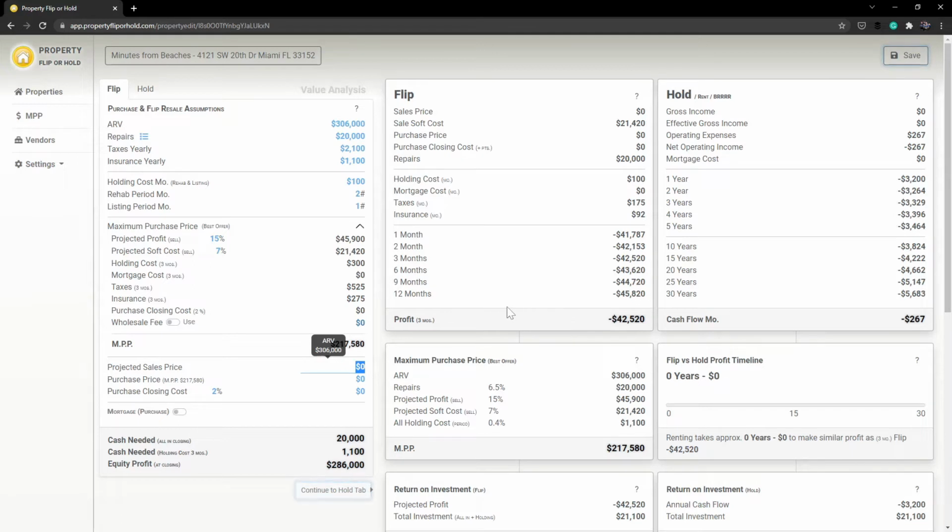When we sell it, we have some selling costs: realtors, closing costs, and so on. It's already taken into consideration the holding cost of 3 months for $300, taxes of $525 for 3 months, insurance of $275 for 3 months, and it's saying, okay, according to this, your maximum purchase price, let me move this out of the way, is about $217,000.